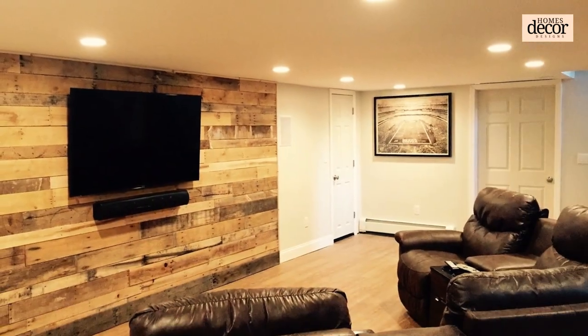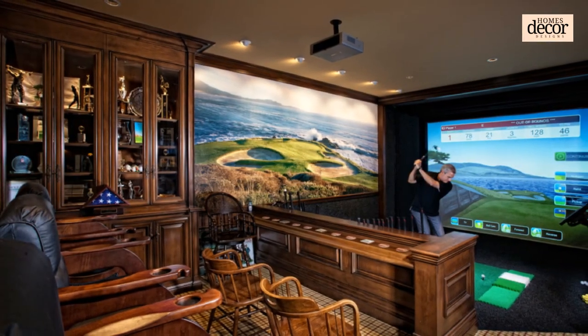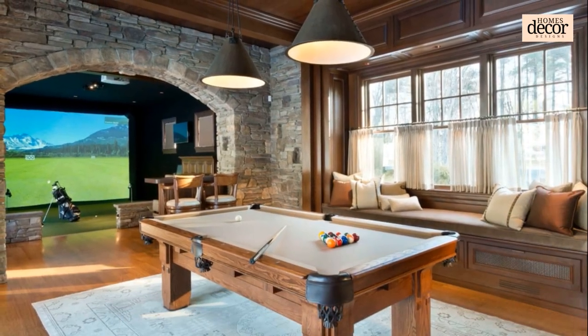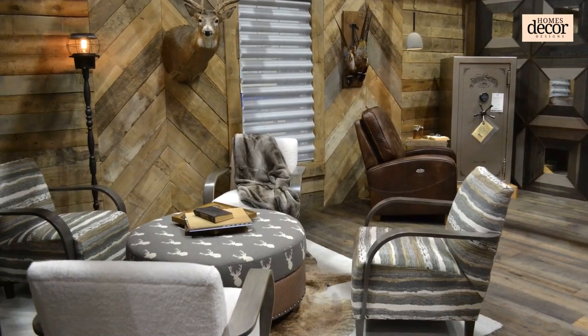Another important factor to consider is the size of the room. A good rule of thumb is to allocate at least 200 square feet for a man cave, although the size can vary depending on the intended use of the space. For example, a home theater may require a larger space than a bar area.